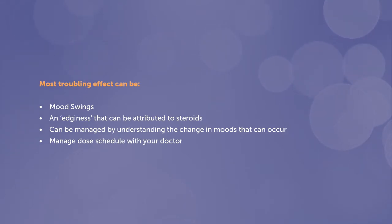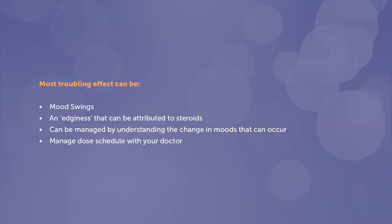One of the most troubling effects that steroids can cause, and they don't affect everybody, is the changes to your mood. Sometimes steroids can make you feel in a high mood, but also in a low mood. And sometimes it is the patient's husbands and wives that appreciate this more than the person actually taking the steroid. It is this edginess and change in mood that, if you don't understand or know can be attributed to steroid, can catch you unawares. Mostly this can be managed though, managed by learning the change in mood that can occur, but also with dose adjustment and scheduling of the medication.